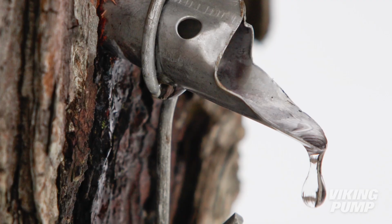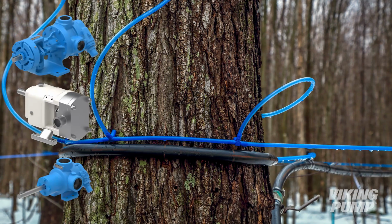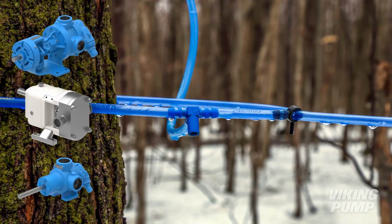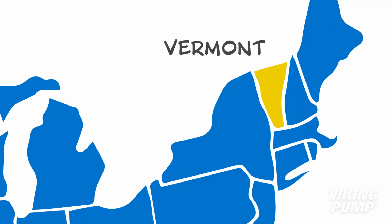In some places, this sap is gathered individually using taps and collection containers. But in others, a network of tubes is connected to taps in the trees to allow a pump to pull a vacuum to better extract the sap and expedite the gathering process.